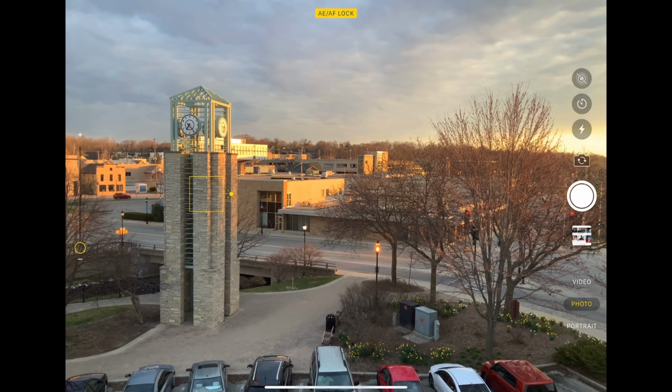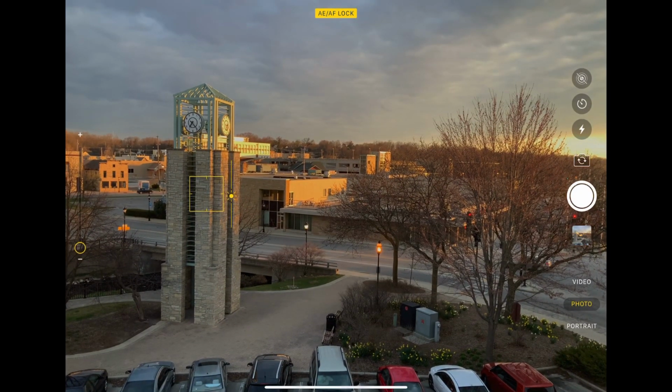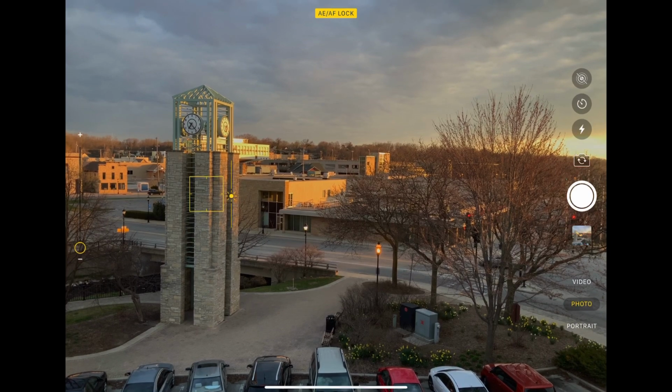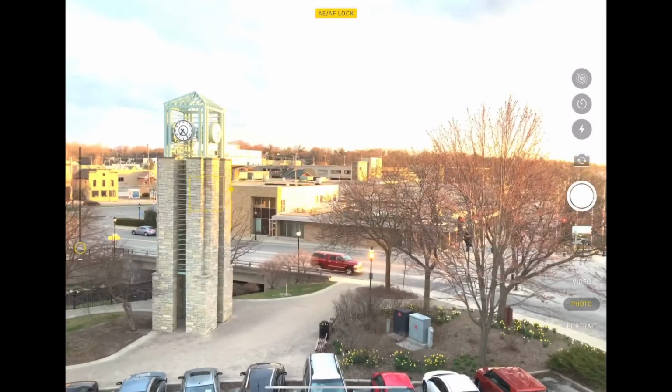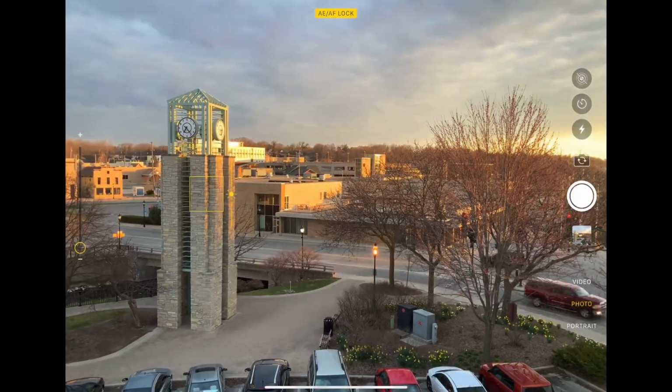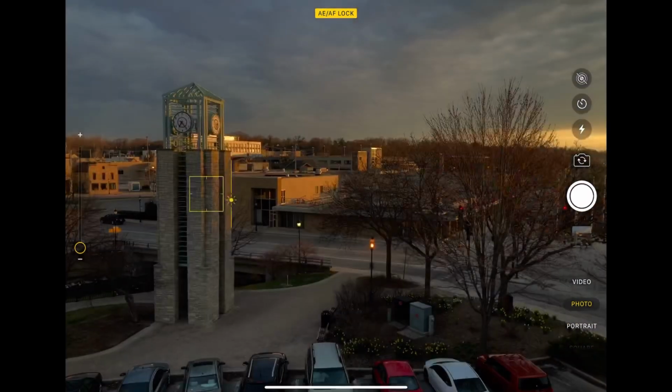And then what we're going to do is take a photo, and then slide your finger down to change the exposure and take another photo, and then slide your finger down and take another photo, and then brighten it up and take another photo. And you're going to keep doing this until you get tons of different exposures of your shot.